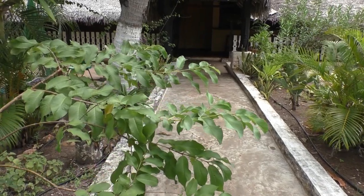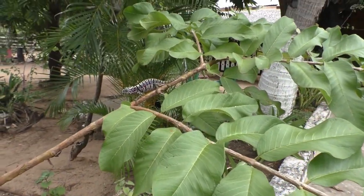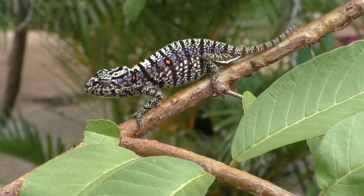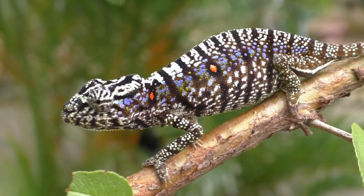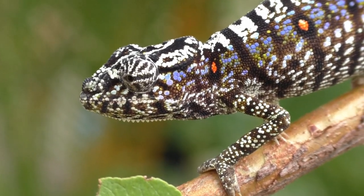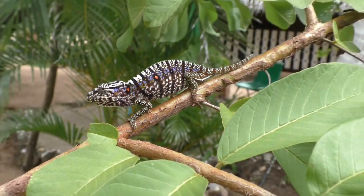That night, the moment the team had been hoping for finally happened. The excellent Malagasy guide Angeluc found the first specimen of the lost species, Furcifer voeltzkowi. He first found a female. Females of the species have never been seen before. When stressed, they show a beautiful black-white pattern and 2 to 3 red dots along their flanks.